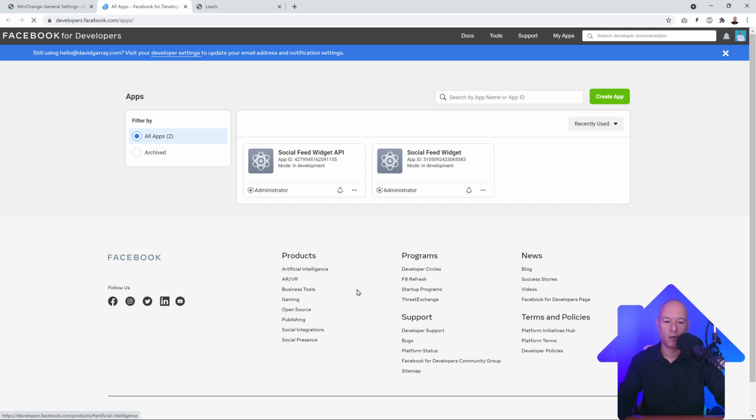I already have an account, so I'm logged in automatically, but you might have to log into your Facebook account before you can see this screen. If you're asked to log in, just use your usual Facebook credentials. The first step from here is to create an app. Click on this green button here.